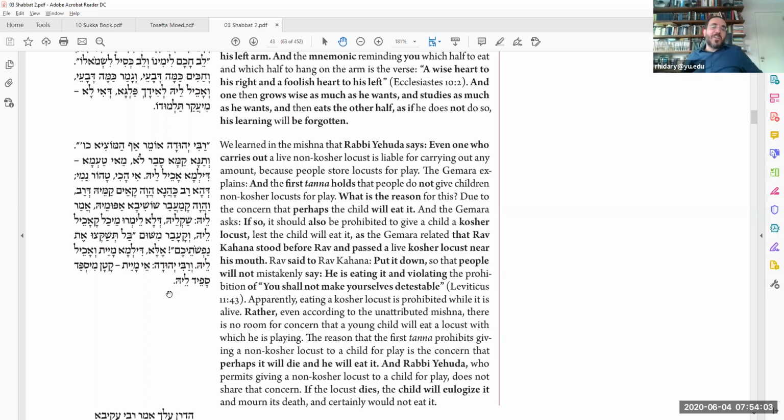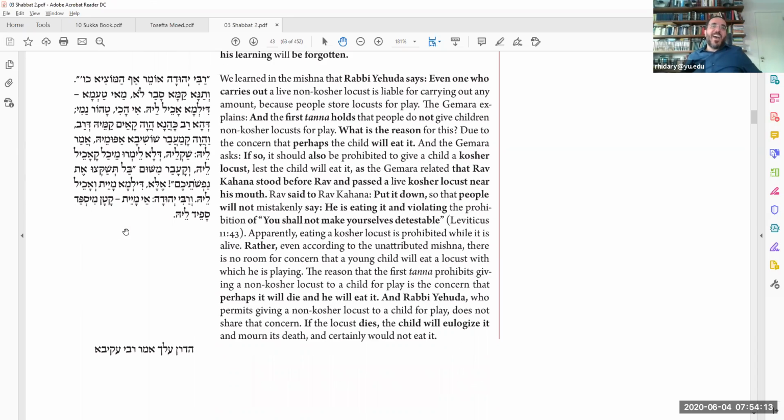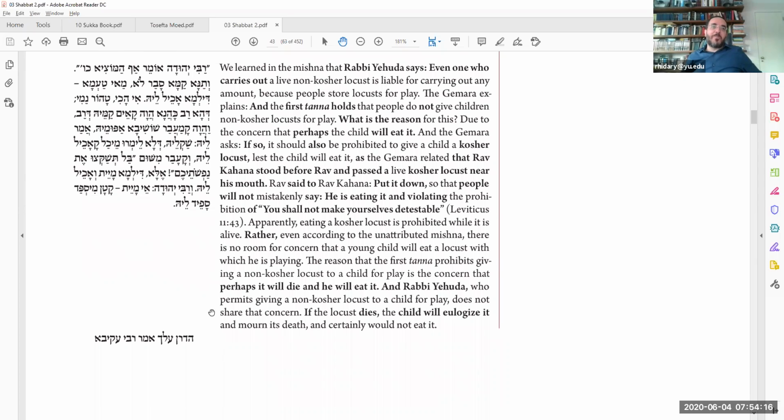And so that's how we conclude the Perek with this kind of really beautiful and touching scene, a child mourning over his little locust that he's just been playing with, right? A nice, beautiful scene. And that concludes the nice Perek.